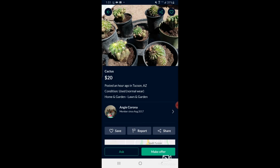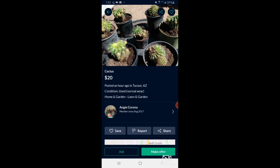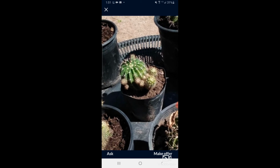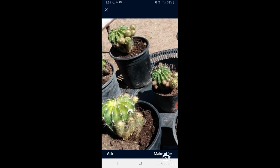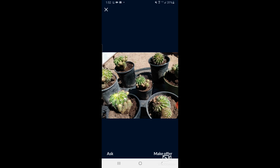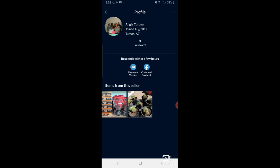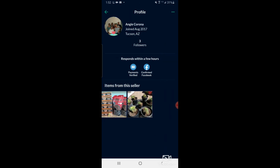All right, still on OfferUp. Someone has some cactuses that they're selling for $20. Those appear to be barrel cactuses. Not 100% sure. Definitely some type of, yeah, they gotta be barrel cactus. I don't know. I would ask if you're interested in this. $20. Let's click on their name and see if they have anything else garden related. And no, they don't. This is tobacco. I thought that was garden soil. Yeah, not a bad deal.